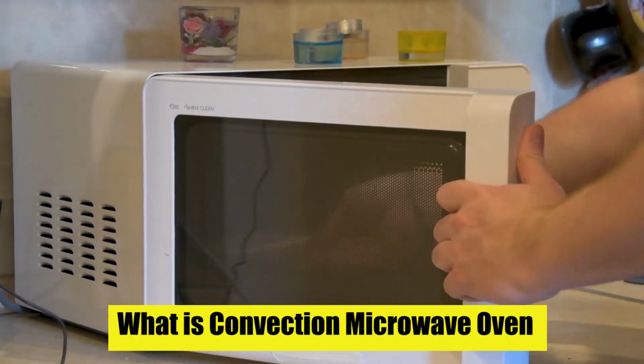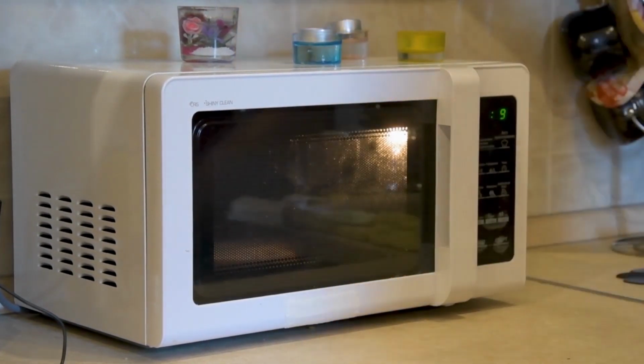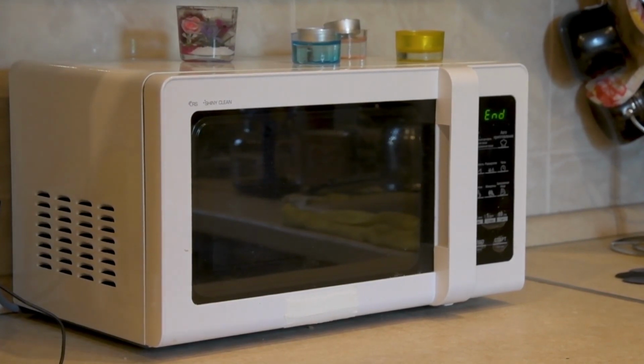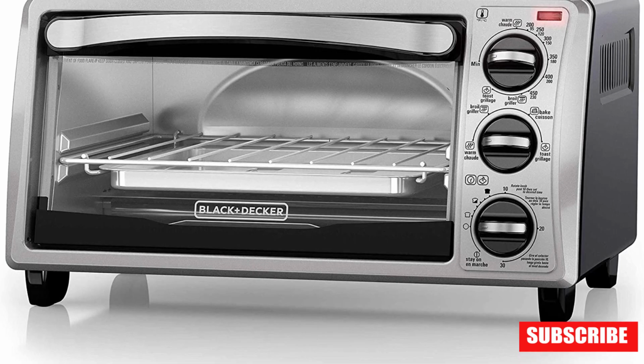Convection microwaves combine conventional microwave technology with an extra heating element and fan, allowing you to bake, roast and crisp food along with general quick reheating. A convection microwave can double as another oven or even serve as the main oven in small spaces like RVs.